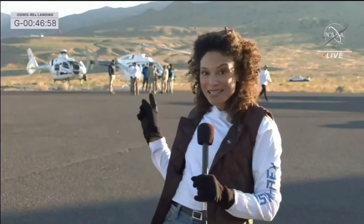Now, I am on the edge of the landing zone that we call the ellipse. It is a huge landing zone that is larger than the size of Rhode Island. And behind me are the helicopters that will be taking those recovery teams to the capsule once it lands. Now, these teams are prepped.